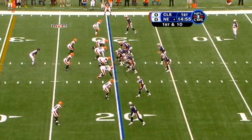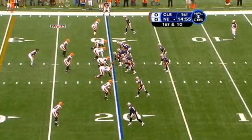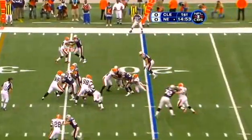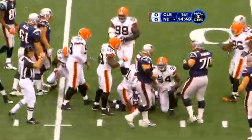Brady from the shotgun on first down. Makes an adjustment and now takes the snap and gives to Sammy Morris. And Morris gets 2, maybe 3 yards on the play.